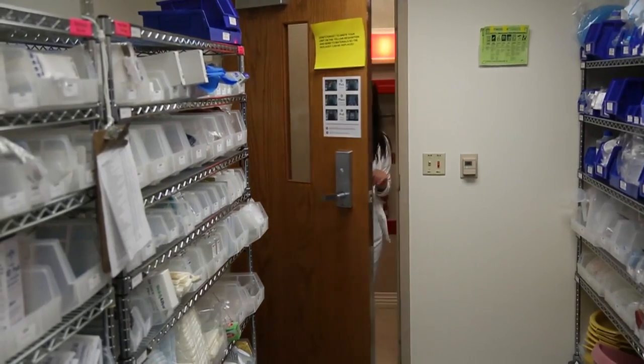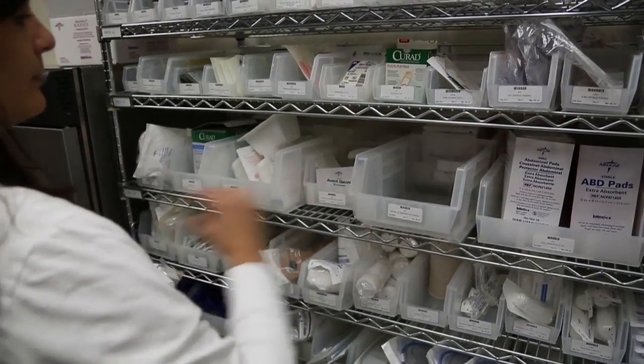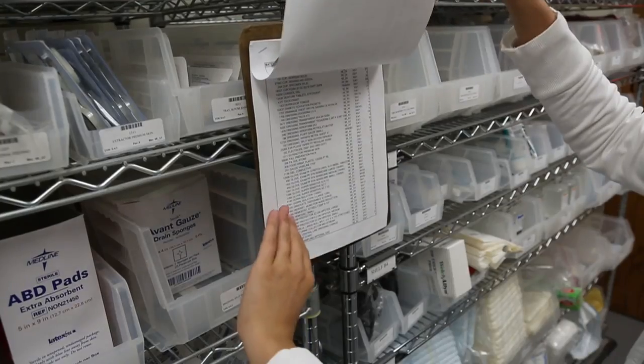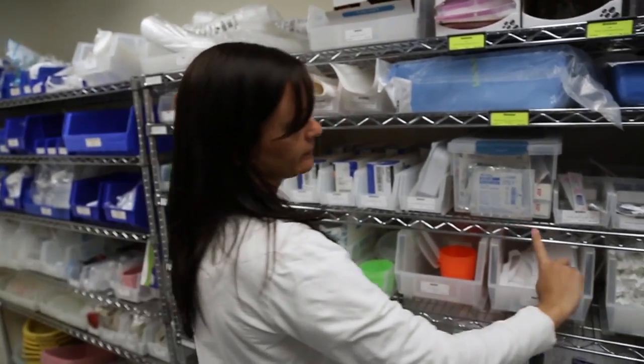The nursing staff was asked to start using the new system and provide feedback. Through this process, we fine-tuned the system to each unit's specific desires for stock placement. If a nurse cannot find a particular product, a cross-reference chart is provided to quickly find its location.